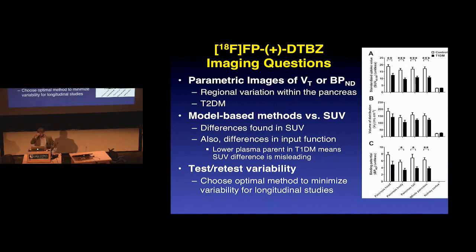Our analogy for that would be when we go back to the brain. If we were studying alcoholism and somebody had a cirrhotic liver, their tracer might clear completely differently. We'd have much higher uptake in the brain, and we'd be measuring liver function with a brain scan. It's a very expensive way to do it.